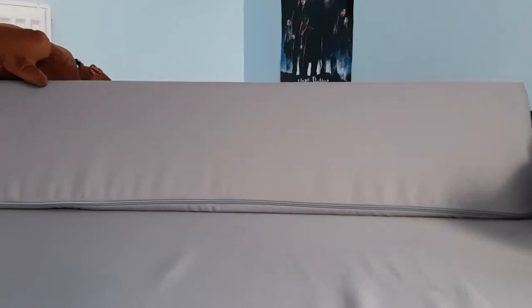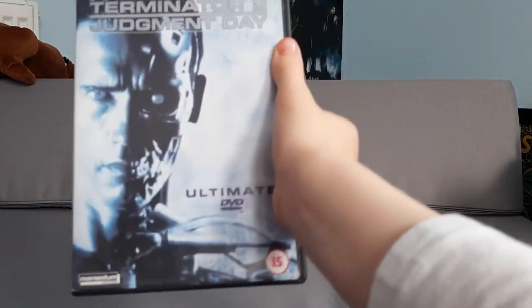Okay, so I've got one here. Terminator 2 Judgment Day Ultimate DVD. We've got a blue spine and a blue cover that looks horrendous. Same, and the back is sideways. Because that's what I want, and also blue.